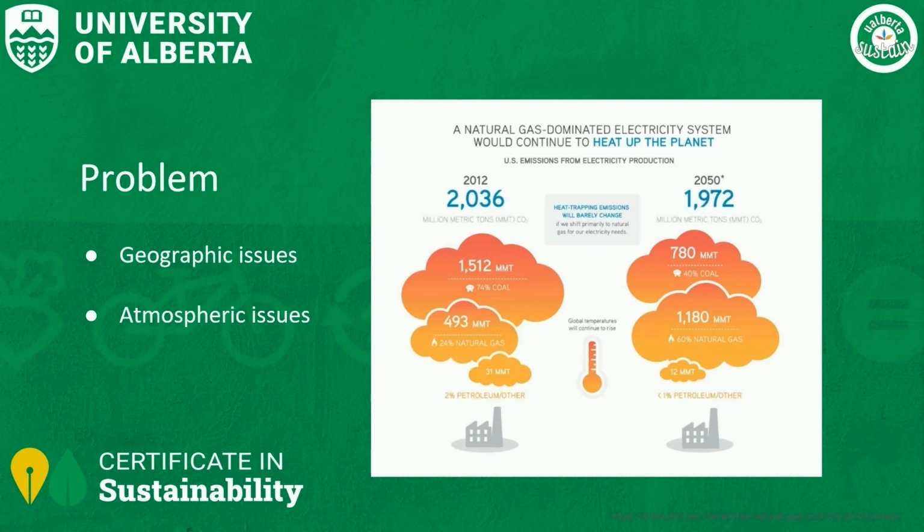This infographic highlights the stark reality. If we continue to rely on natural gas for our energy needs, the heat-trapping emissions will barely change, despite the reduction in emissions from coal. The increase in natural gas usage will offset this gain, leading to a continued rise in global temperatures. So each of these points, geographic and atmospheric, represents a significant challenge in the continued use of natural gas. They underscore the necessity for sustainable, renewable alternatives in our energy system.